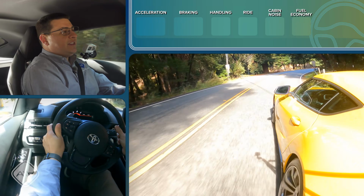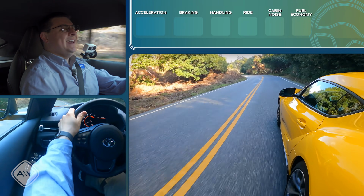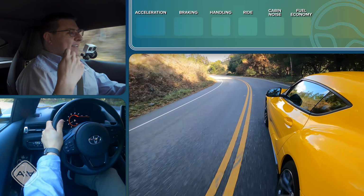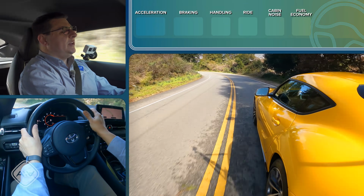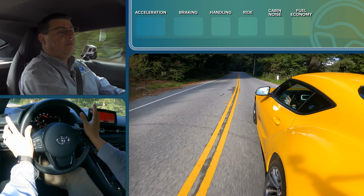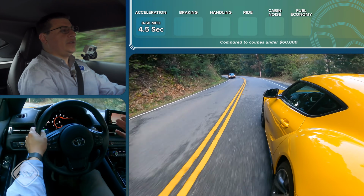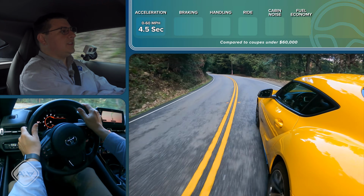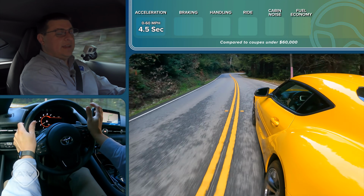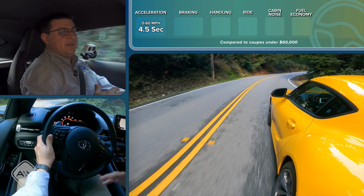Over the week that I've had this Supra, it has been absolutely pouring with rain, but fortunately, the sun came out today, and today is a perfect day to be driving this 2.0 Supra. 0 to 60 is definitely quicker than some folks might think. 4.5 seconds in my testing in this model. Obviously, that is slower than the 3-liter model, which did it well under 4 seconds, but that's still a very acceptable 0 to 60 time, and highly competitive if you're going to be comparing this to something like the Mustang or the Camaro.